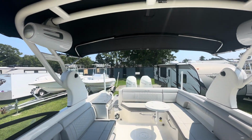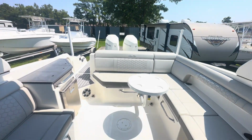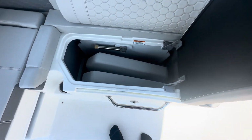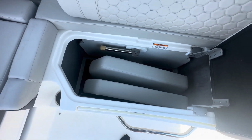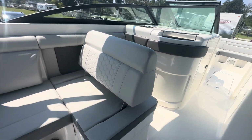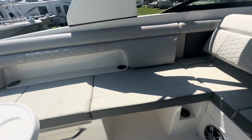Like I said, all the options that you would want. For the bow area, you do have the filler cushion, as well as a spot for another table, just like this one, which is stored under the helm.